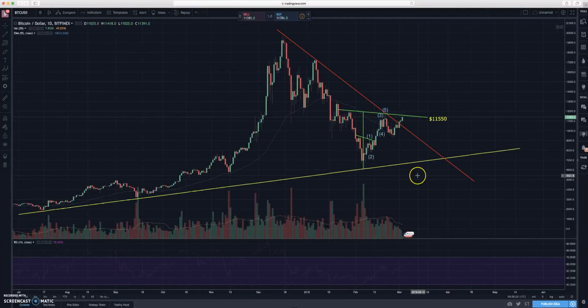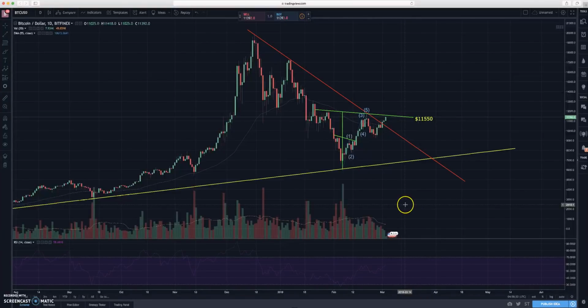A lot of people are really concerned with the volume. They're saying, oh, there's no volume, this is so bad. But if you look back in time, especially during our bull run, yeah, there were some larger bullish candles, but in these consolidation periods, and I like to look at that we're in a consolidation period right now, and we might fluctuate in this region for a little while.